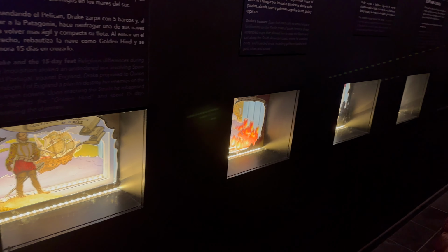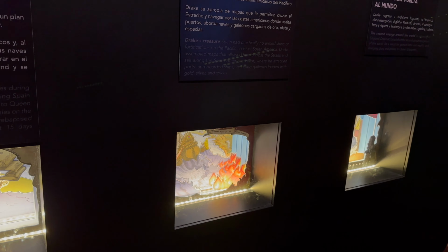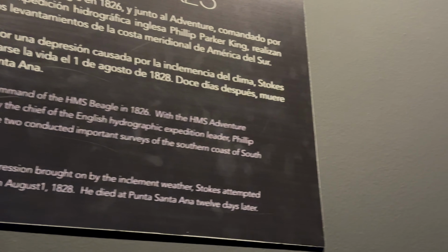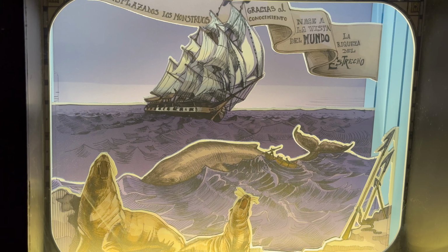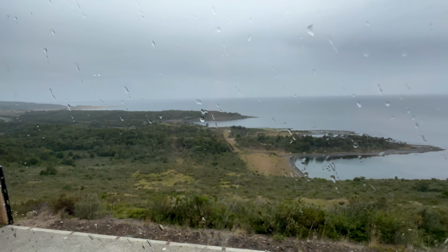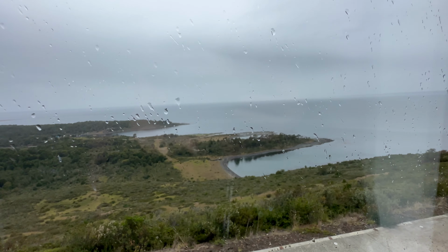It shows the history, the original inhabitants, and then when Magellan came. Or Magellan, or he had several names. Our guide said that every language has a different pronunciation for Magellan. And then that's when they founded Fort Bulnes, and then they moved to Punta Arenas. Beautiful view for a museum. Wow.